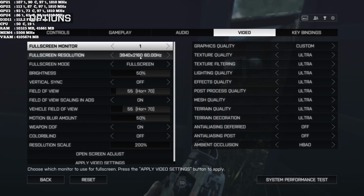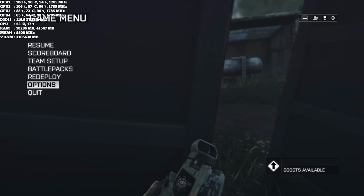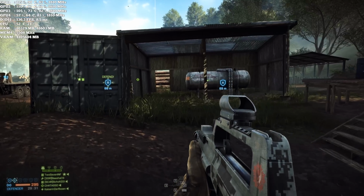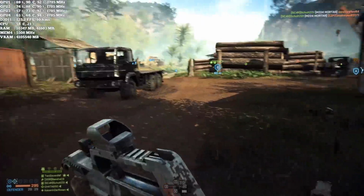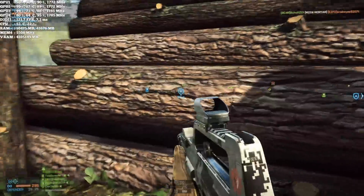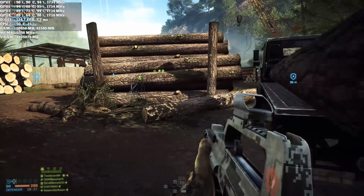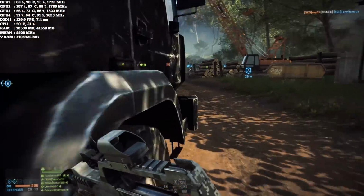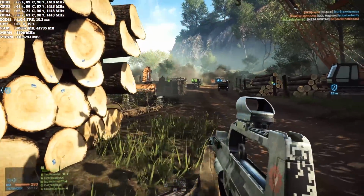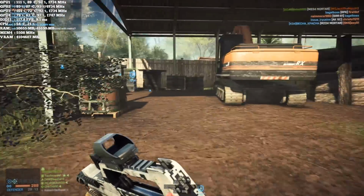I'm playing on a 4K screen, but I'm using 200% resolution scale with everything on ultra, including HBAO ambient occlusion. And as you can see on the top left, the frame rate's about 125 up to 140. And look at the scaling of the 4 GPUs, guys. It's literally near perfect, and this is while I'm recording 4K gameplay at 60 FPS. This is absolutely mind-boggling.